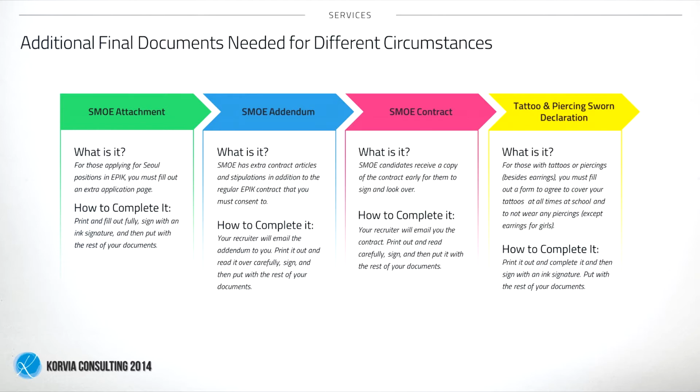Also, if you're SMOE, you're going to get the SMOE contract early, whereas everyone else will receive it later. You guys are going to get it early. It's going to be mailed to you by your recruiter. And all you need to do is look it over carefully and make sure you agree with everything, and then sign it and put it with the rest of your documents.